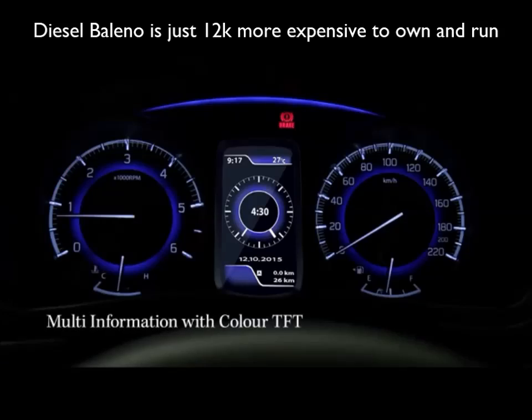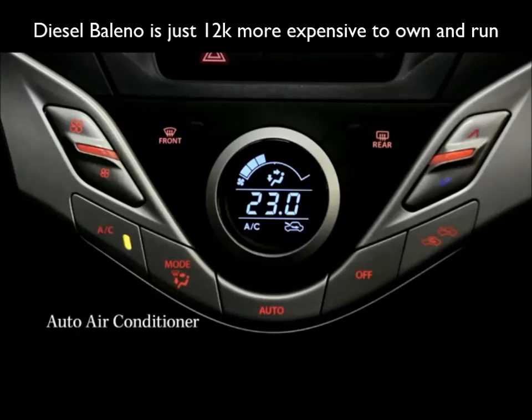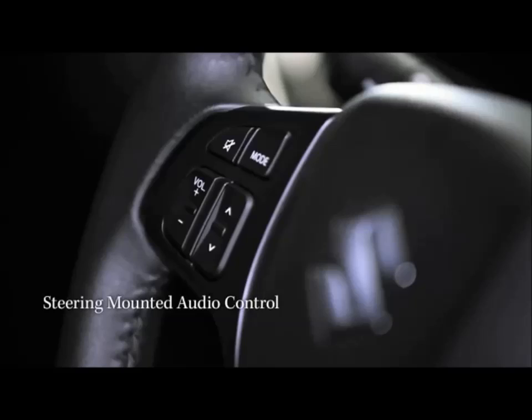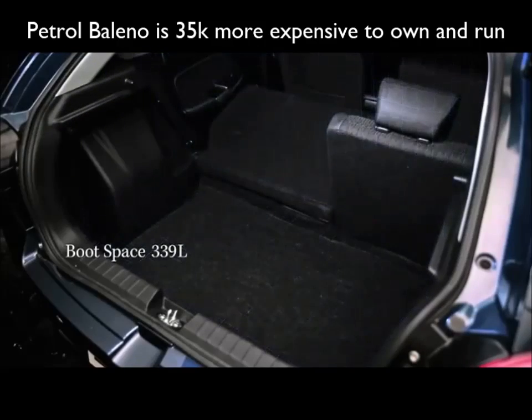The diesel Baleno works out to be just 12,000 rupees more expensive than an equivalent Tiago as it compensates for the higher selling price by retaining equally good resale value over the Tiago. The petrol Baleno also works out to be just 35,000 rupees more expensive than an equivalent Tiago.